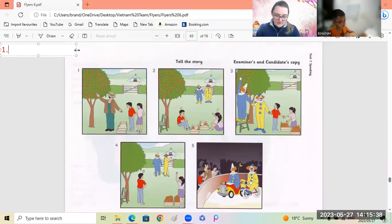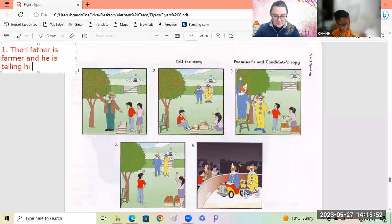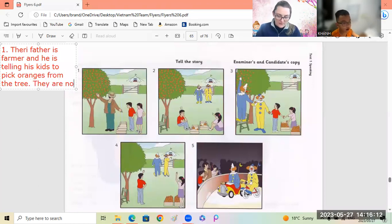Should we say their father is a farmer? Their father is a farmer, and he is telling his kids to pick oranges from the trees. Okay, they are not very happy.